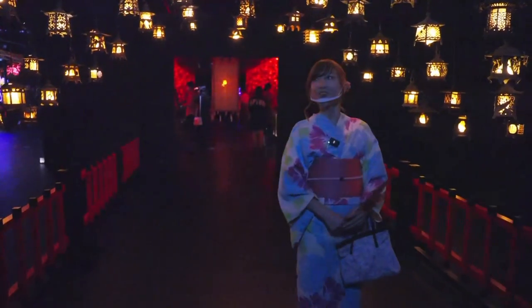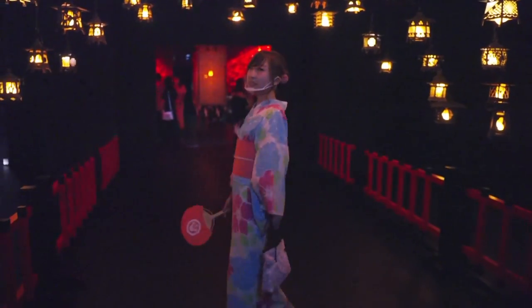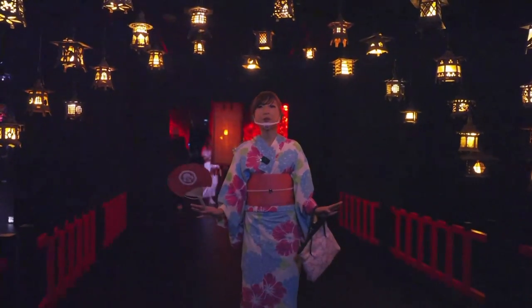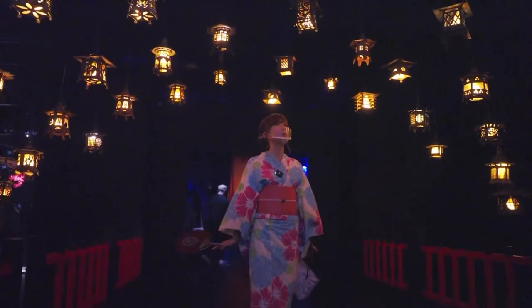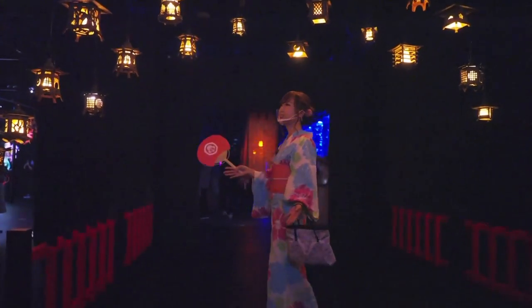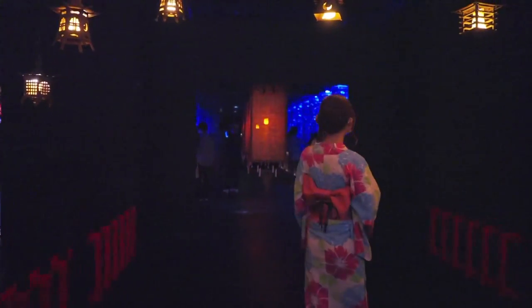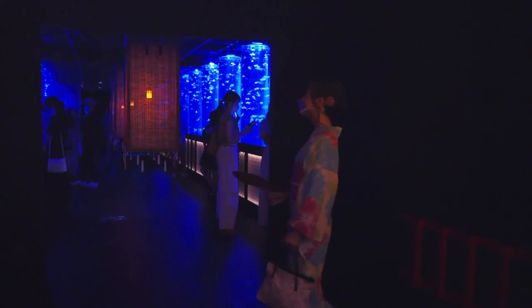It's a beautiful lanterns. And actually, smells very good. I think they also use some scents and lights, and you can feel fresh air. It's kind of mysterious, kind of ghost house of Japan. Don't you think so?